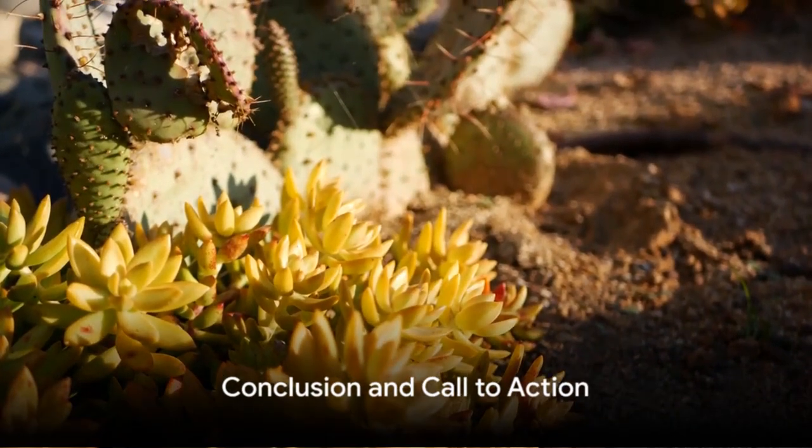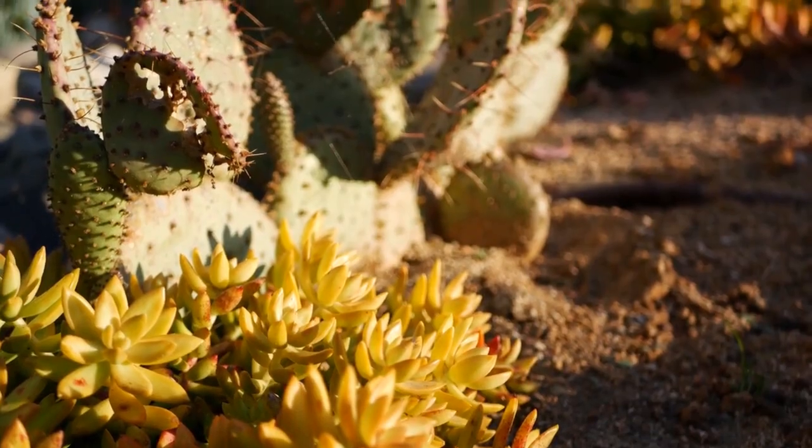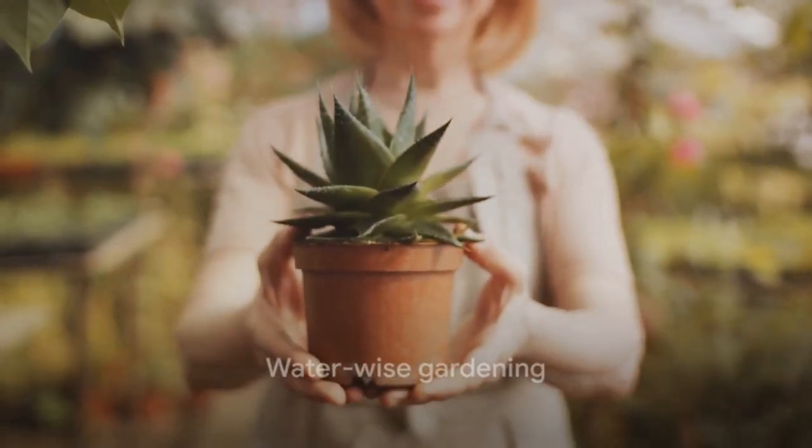And there you have it, a simple guide to creating and maintaining a drought-tolerant garden. Embrace these resilient plants, enjoy their beauty, and reap the benefits of a water-wise garden.